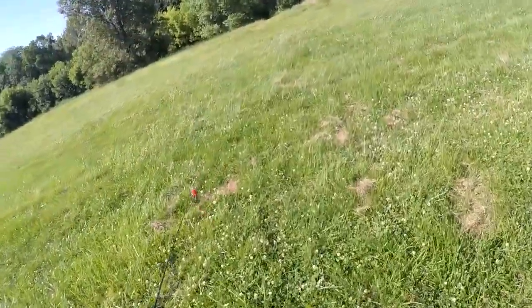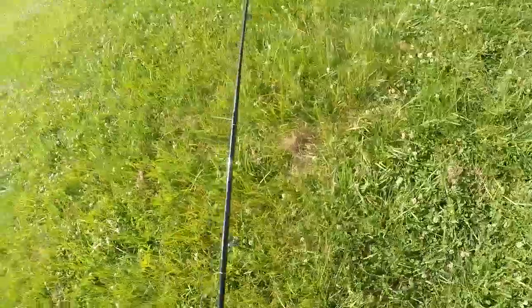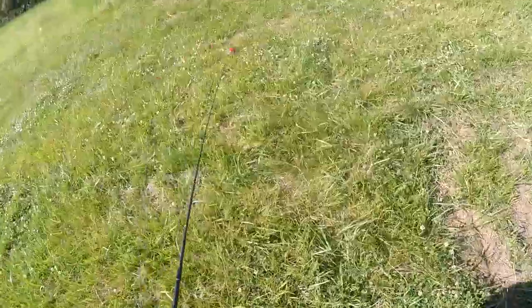By the way, you are gonna go inside my GoPro case pretty soon, right here, and that's gonna muffle the sound a little bit, so I hope that doesn't bother you too much.